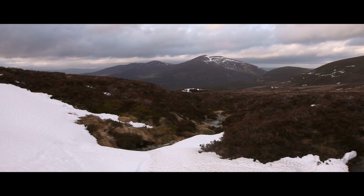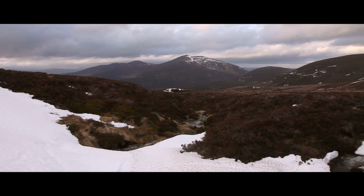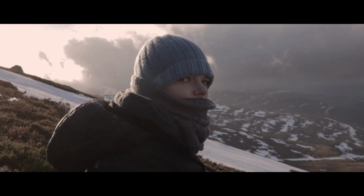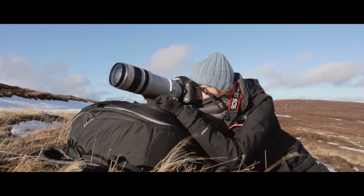Hares are one of my all-time favourite animals, and I've been very much looking forward to this trip. However, I was very much aware that there were no guarantees that we would see hares, nor that the conditions would be suitable for photographing them.